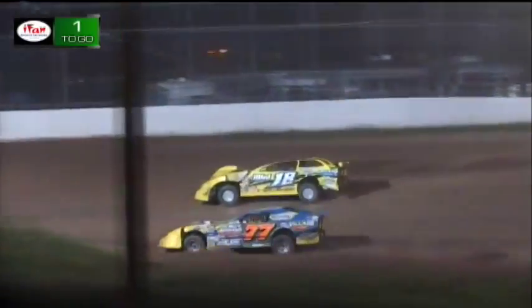Lawrence working inside against Johnson. Johnson, one more run down the back, shoot to clear. Kurt Myers is going to come off turns 3 and 4, and he will win leg number 1 of the Northland Superstock Series.